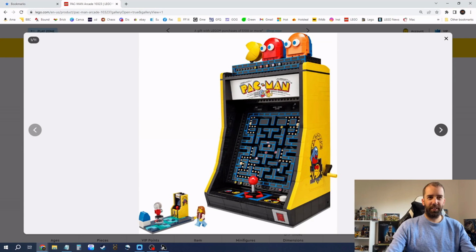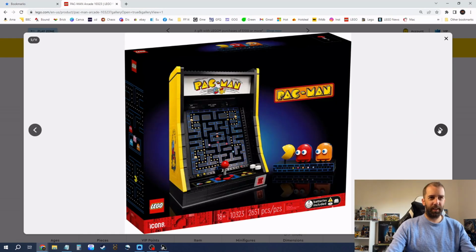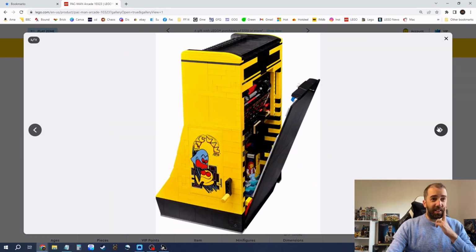And this great big print on the side. This must be printed. I can't see that being a sticker. I love the box art. I think it's great. I like that you can take the ghosts off the top of the machine and have them on the sides. I love it. I really do.